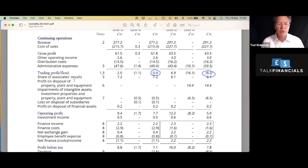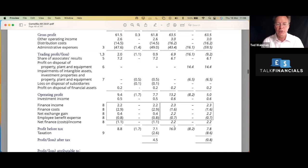They then get a share of associates' results, and that's keeping their head above water, I guess. That's why they're making a profit in both years, but they're only just making that profit. And then we've got profit before tax, and then the net profit down the bottom. Finance costs, these numbers here, this is the interest that they're paying. So they're paying interest on operating profit of 7.7, and that 7.7 is driven by the share of the associates. If they didn't have that associate, they wouldn't have that 7.7. They wouldn't be able to pay their finance costs.